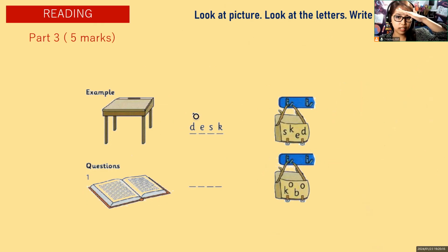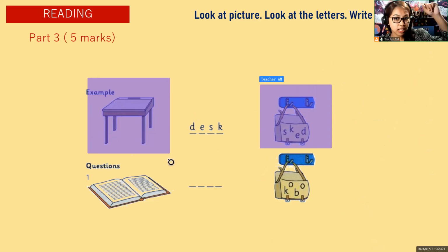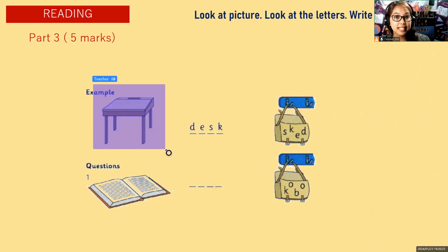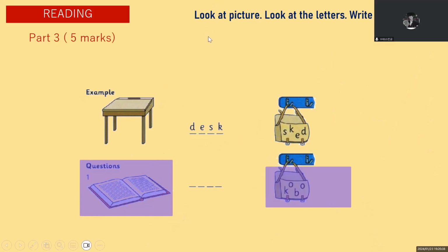Now look at the picture. Okay, then look at the letters. And let's write the words. This is an example. This is desk. D-E-S-K. Desk. Okay? Very good. Now look. What's this? D-O-O-R. Very good. Please write.